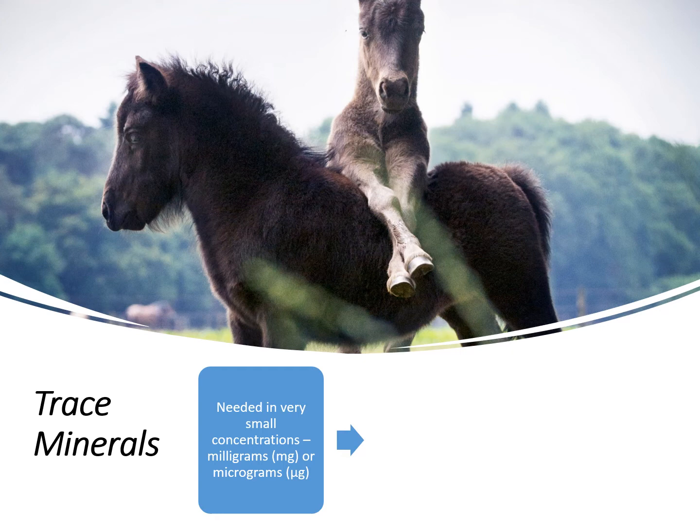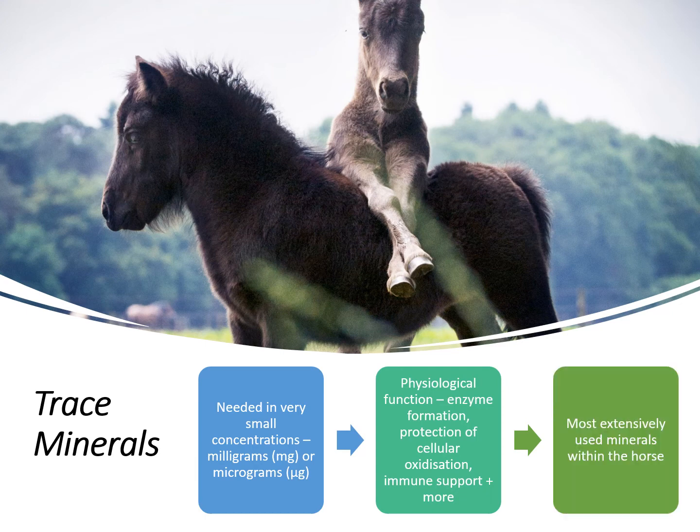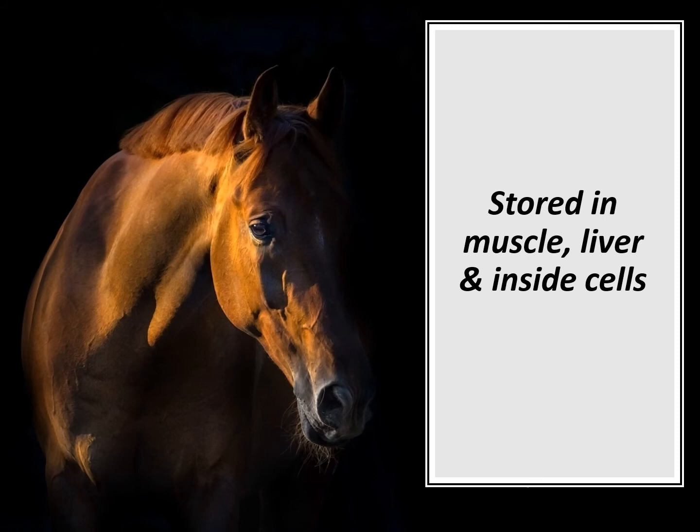Trace minerals are usually involved in physiological functions, acting as a catalyst, so not directly involved. They are part of a chemical reaction. They play a part in enzyme formation, protection from cellular oxidation, immune support, and many other functions. In fact, they are probably the most extensively used minerals within the animal, but they are not a direct part of any action. They are a chemical inclusion. These trace minerals are often stored in various places within the body, like the muscle, liver, and inside the cells, because remember, they are only required in very tiny amounts.